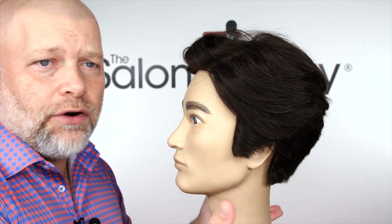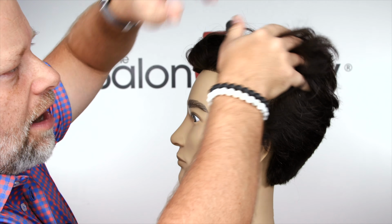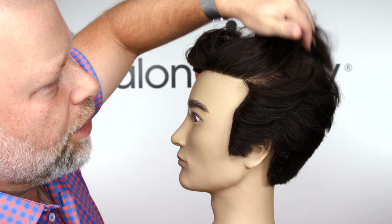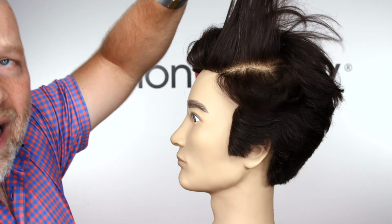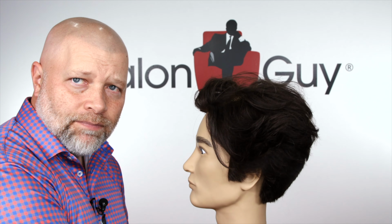Now, the thing I did with this haircut is it comes down on an angle here. And how I did that was by leaving the top longer and bringing everything up to this point here, layering it. It has to be layered, okay? You need to have layers. Let me bring this back here so you can see.